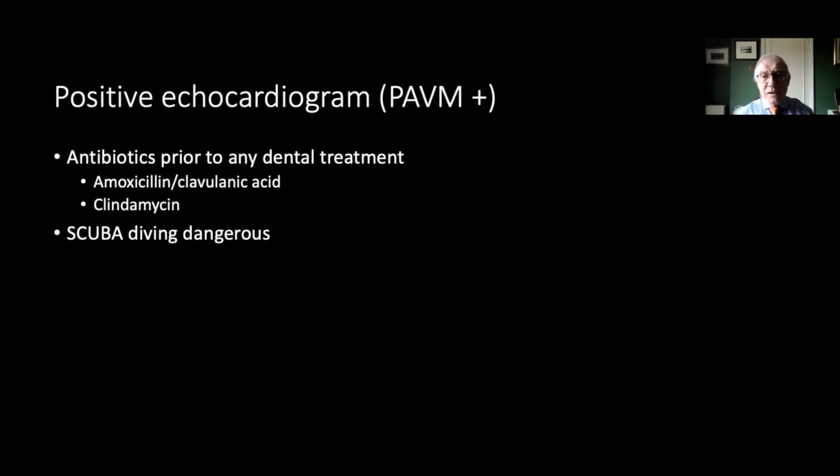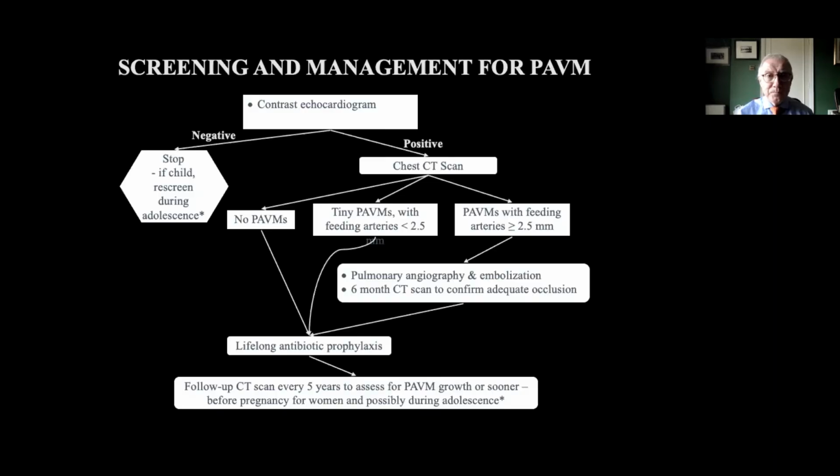The other thing that anybody who may have a PAVM, in other words, anyone with a positive echo bubble, should always be aware of is that scuba diving is a bad idea. Scuba diving can cause nitrogen bubbles to form in your blood. They can act as clots and cause stroke by passing through a PAVM. So we generally advise that people with PAVMs or with positive echo bubbles do not engage in scuba diving.